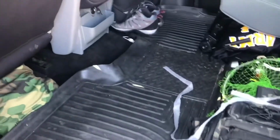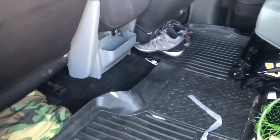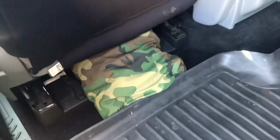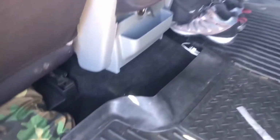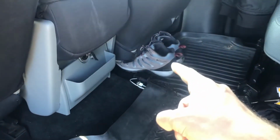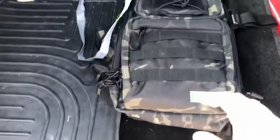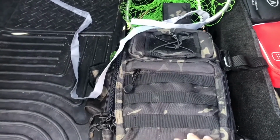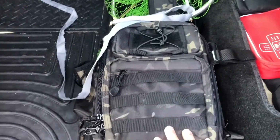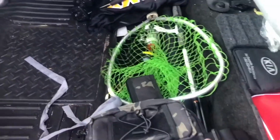So in the back of my truck, all I've got is little miscellaneous stuff. Currently I've got a rainproof jacket just in case it rains. I've got a pair of Columbia hiking boots for whenever I go hiking on my travels. I've got all my fishing gear in here, because you never know when you'll want to go fishing on your travels. I've got a tackle box sling bag, my fly rod, a fishing pole, and a fishing net.